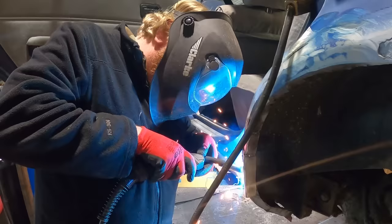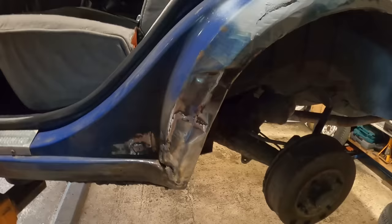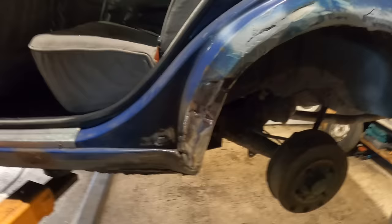Right then, there we go. Are you happy with that? I'm happy with that. Nice and solid arch again. Once it's been filled and painted, you'd never know. Great, I'm gonna go and do the other side.